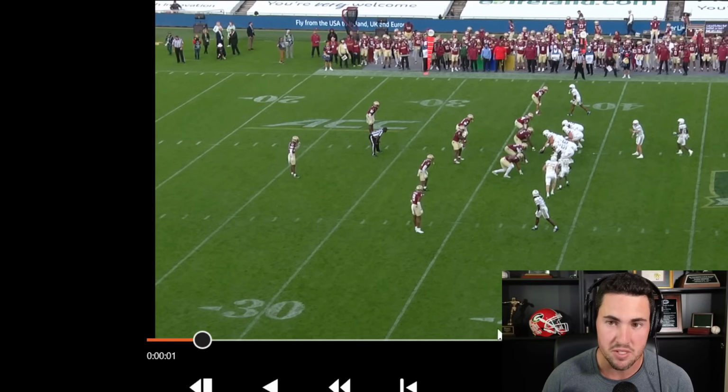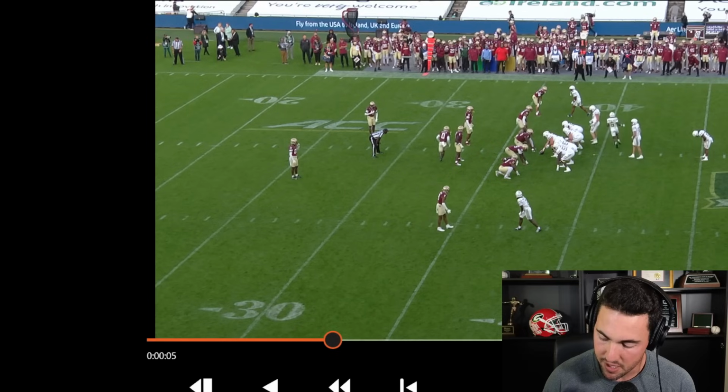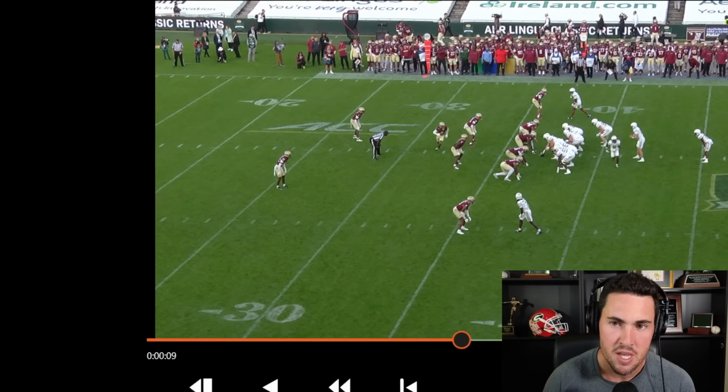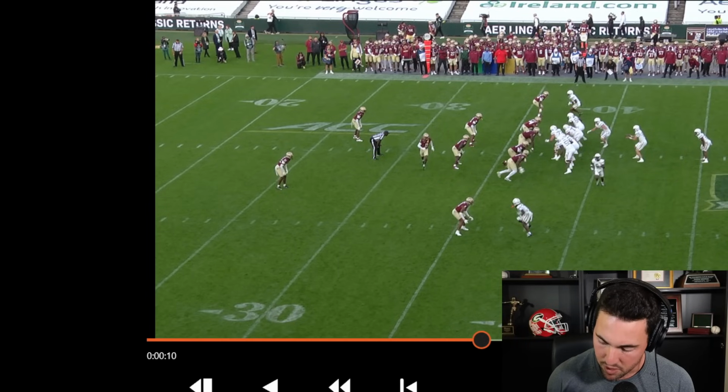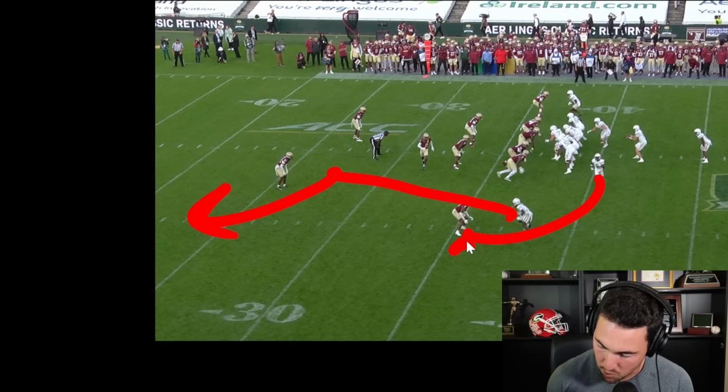Man, this is one that Haynes wants to get back. It was drawn up absolutely perfectly. You're going to get a two-high coverage. You're going to run a smash concept, which is essentially a high-low where you're going to get a corner route and then some sort of flat control from right here is going to be your number 2 receiver.